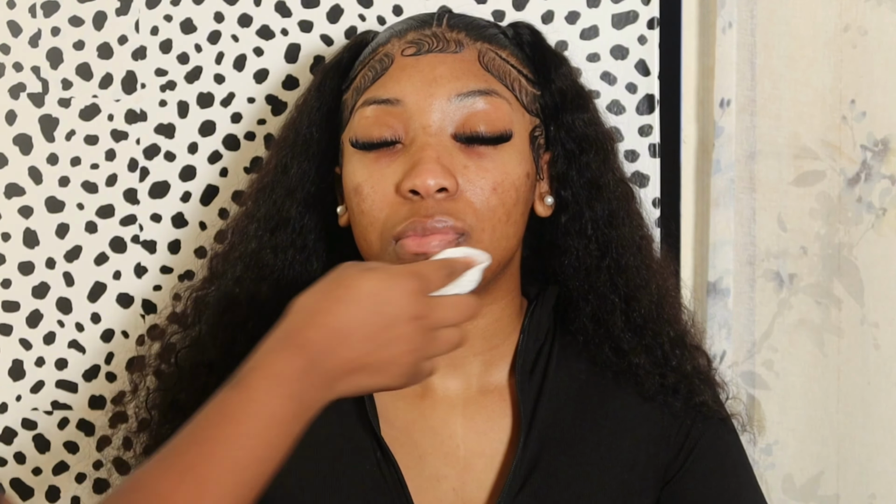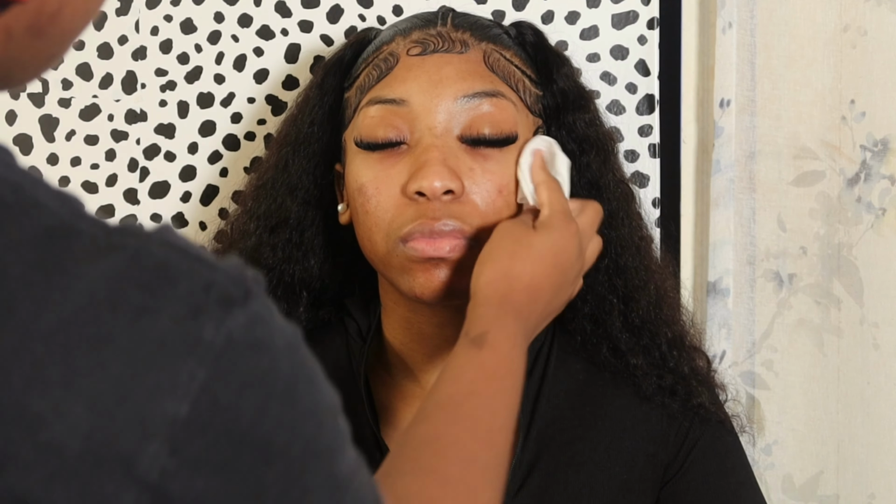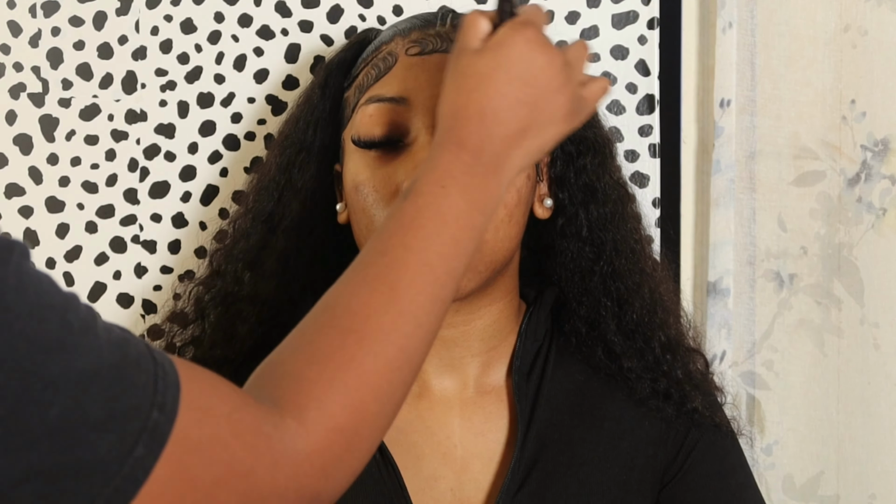For step 1, a smooth canvas is key, so we'll start with a cleanser and moisturizer suitable for your skin type. To cleanse the face, I use micellar water from Dollar General with a dry disposable wipe. To moisturize the face, I use Pond's moisturizing cream. If you're on the oilier side, a little bit of calamine lotion before the primer can work wonders. To prime the face, I use Angel Veil primer from NYX.